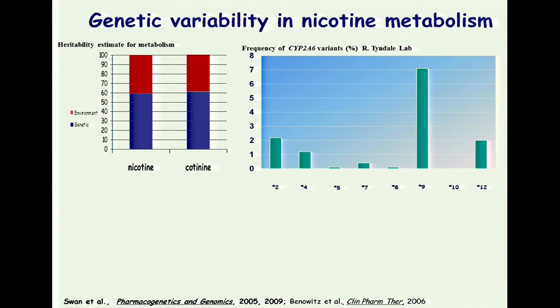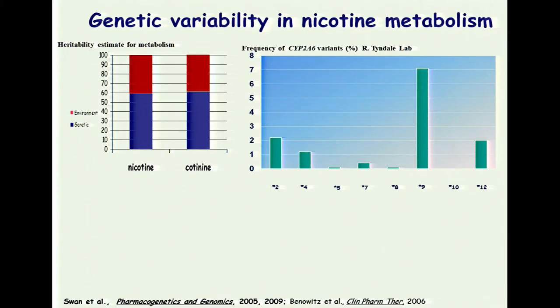These variants here, which are infrequent in the European ancestry populations, more frequent in Asian populations, are rare, but they're null variants. So if somebody has two copies of these alleles, they're not actually creating any CYP2A6 enzyme and will not be able to metabolize nicotine. And these more common ones are reduced activity variants. To this date, Rachel's lab has identified more than 30 different alleles.